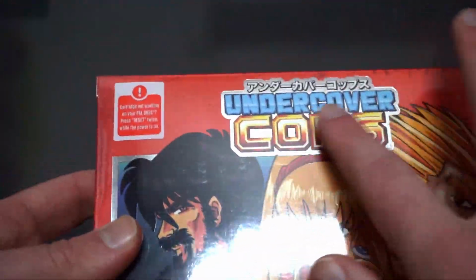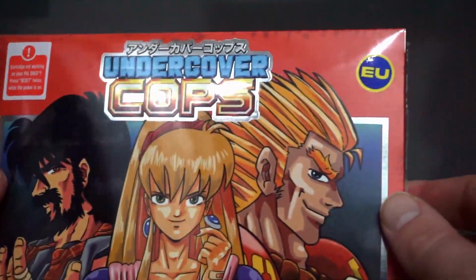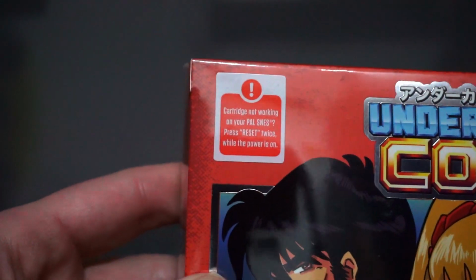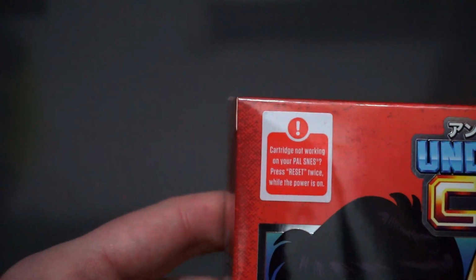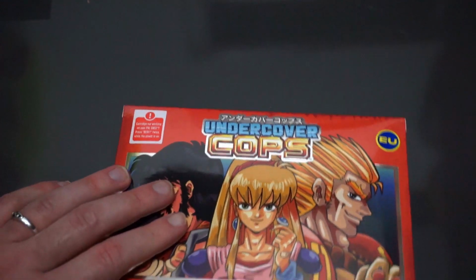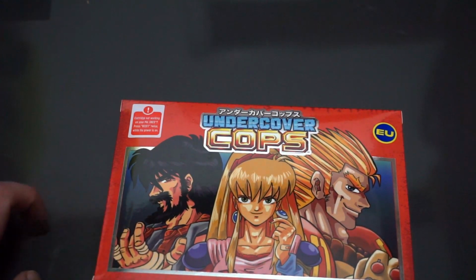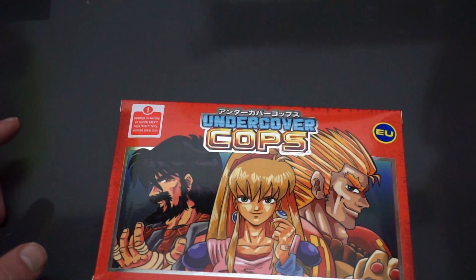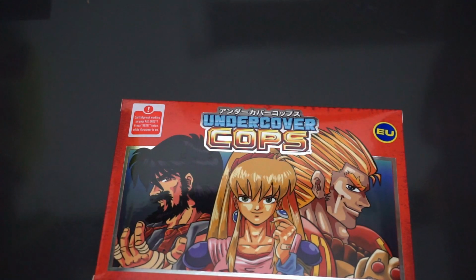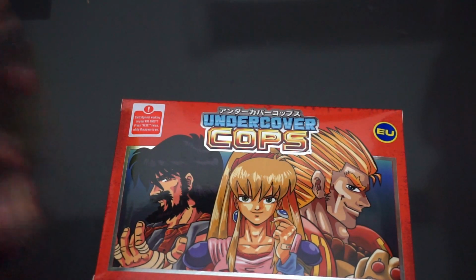It's got a nice shiny title, as you can see if I shine a light on it, with the very obvious lights that I've got in here. And it says here, cartridge not working on your PAL SNES, press reset twice while the power is on. Now, I got the EU version, and if you know anything about the SNES and about consoles of the time, you'll know that it was perhaps not the best choice to purchase the EU version when, in 99% of cases, NTSC, like North American and Japanese versions of the games, are remarkably better. Better frame rates, they're more suited to the NTSC standard, all that sort of thing.